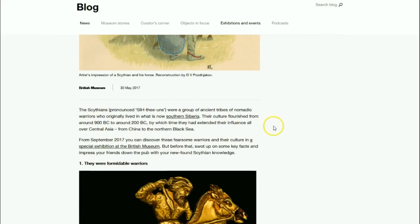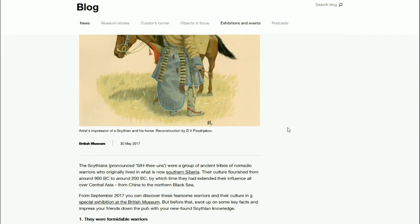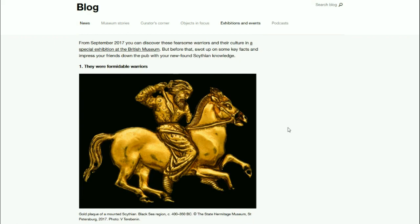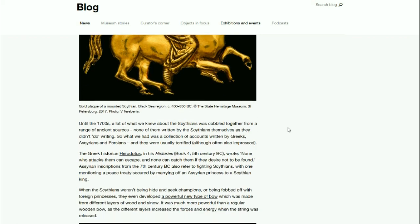A little bit about these people and how this ties in with precious metals, because they knew their metal and they enjoyed it. Though they were a nomadic people, they were formidable warriors, and I think that's why their reign and their vast territory was as such, because they knew how to fight.